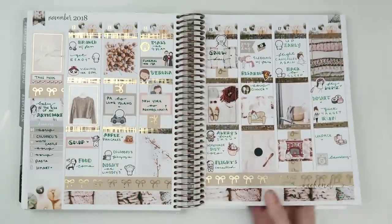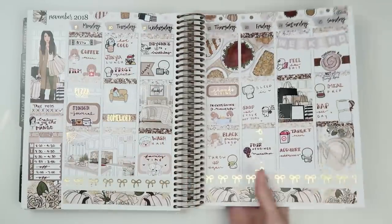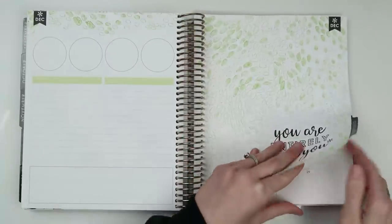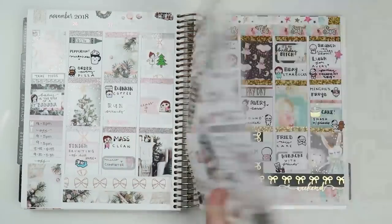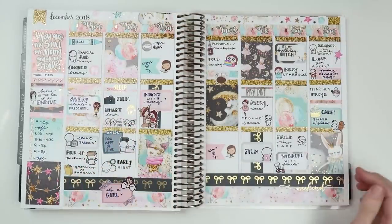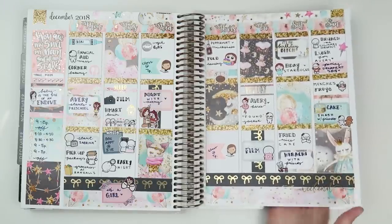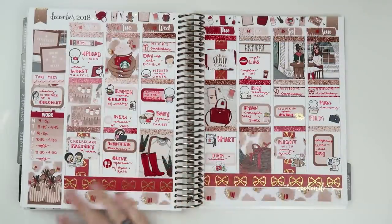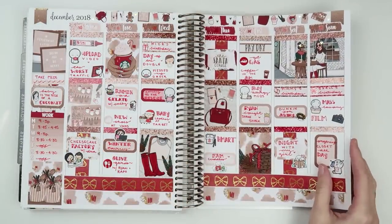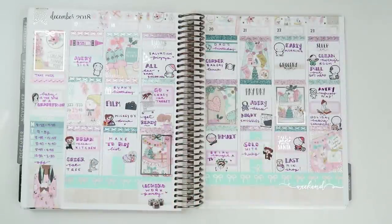Look at this photo kit. I haven't used a photo kit in so long and this is so beautiful. Thanksgiving. And then we're into December. Oh, this photo kit. And then my birthday week, how old did I turn? 24. I was pregnant. We found out Reggie was a girl. Oh, so sweet. I love the little bows. So sweet.